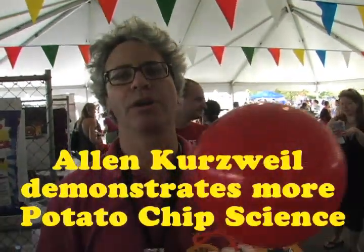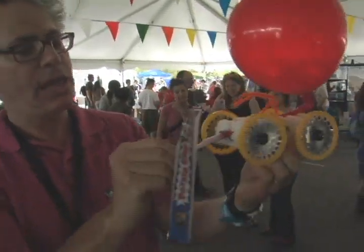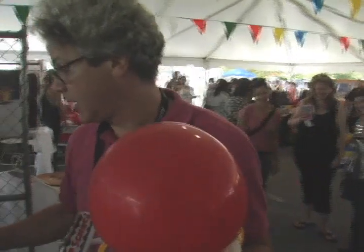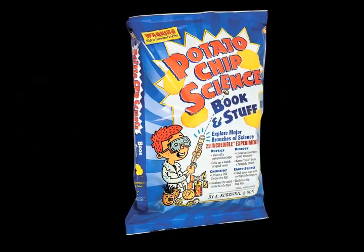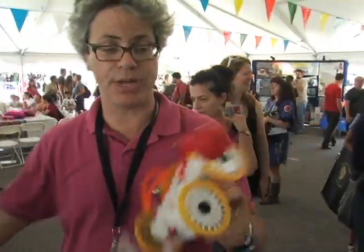Okay, this is the chipmobile the kids make with potato chip science. The chassis is the biodegradable starch base that goes in every single kit of potato chip science. So after you harvest this little base and take the book out, you can repurpose it with the chip lids.